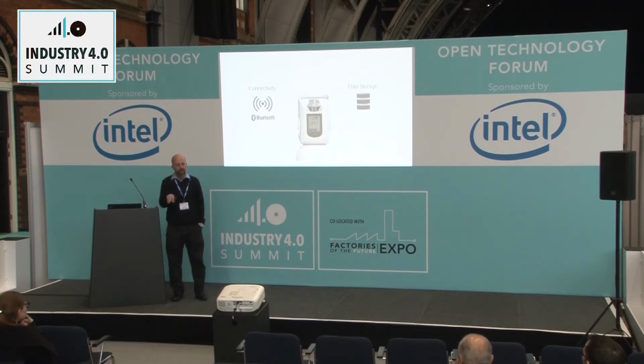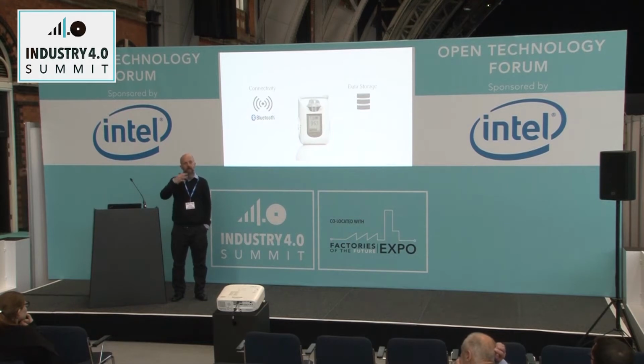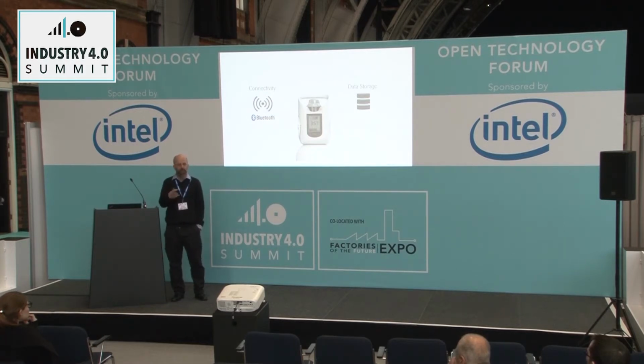Fortuitously, when they were developing the cylinder valve, they had put a data logging capability into the system. They had put telemetry, so Bluetooth capability. The system was designed such that it could track how it was used and how it was stored within a hospital. When it comes back to Linde, back to the fill plant, they could download the data over Bluetooth and they could understand how customers were using the cylinder.